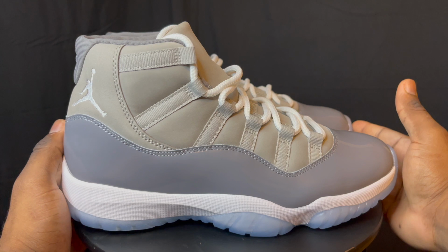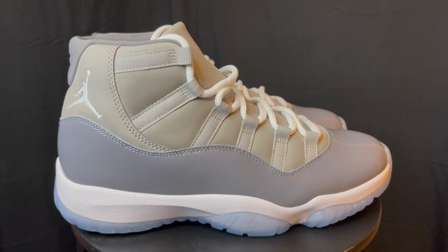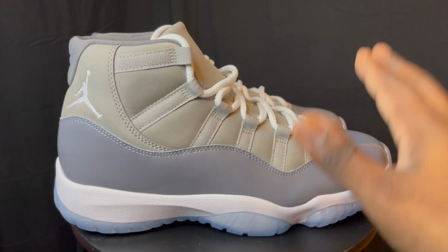Not a bad cop. If I had to rate this shoe on a scale of 1 to 10 for the colorway, it's a Cool Gray. You know what I mean? And like I said, I was never really a fan of it when I was younger, but I have a better appreciation for it now that I'm a little older and my style has changed. So I'm gonna give it a solid 8.25, something like that. Now for the construction and materials used, these are A1 materials. I gotta give it a 9.5. This is solid. There's nothing wrong with this shoe.